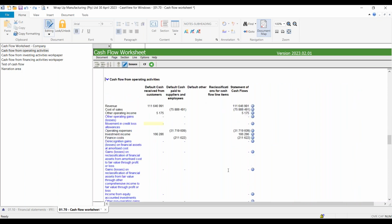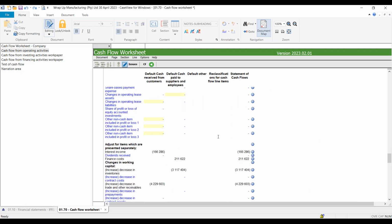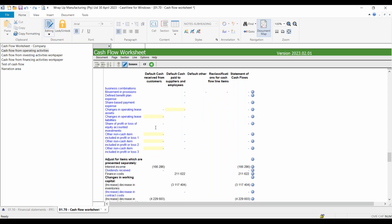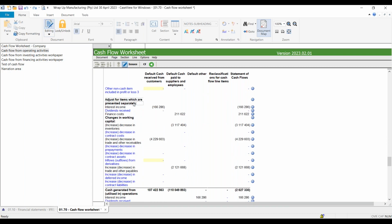I hope I'm not going too fast. So yes, we moved down in our operating activities. We've taken out all our non-cash items. But again, like I said, there's nothing for you to do here. You've noticed that apart from the 100,000 adjustment that I put through in inventories, we've done no work. Everything is automated. I'm just checking that I'm happy with where it is. Here we take out our items which are presented separately. So these are our interest, our finance charges coming out, and they come out from where I had originally put them in. Our changes in working capital.